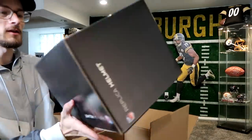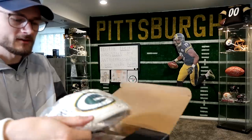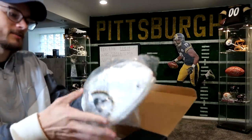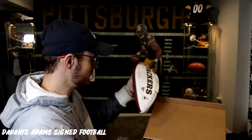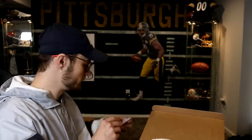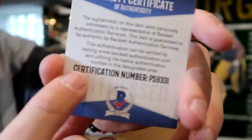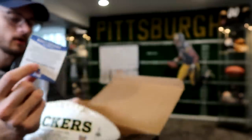3, 2, 1. 49ers, please be Jerry Rice, please be Joe Montana. Wait a second, there's a football inside here too? The heck is this? What? Whoa, shoot. Okay, they hooked this thing up. Oh yeah, by the way, if you get a mystery box like this and you don't know who the player is, they have a certification number on here. You can go ahead and look it up. Yeah, you see that right there? So if I wasn't such a lazy piece of crap, I could go ahead and look this up.